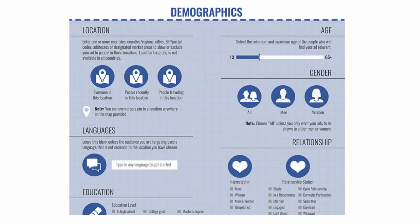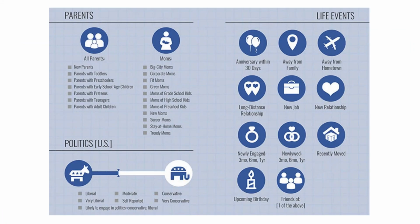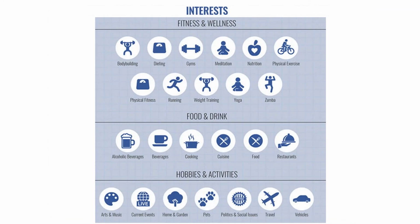You can target by location, gender, relationship status, education, if they have kids, of what ages, life events, such as newly engaged, recently moved, their political leanings, interests, such as wellness and nutrition, hobbies and activities, and the list goes on. Just an incredible level of targeting available on Facebook.